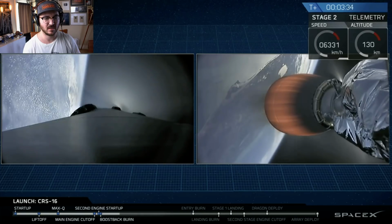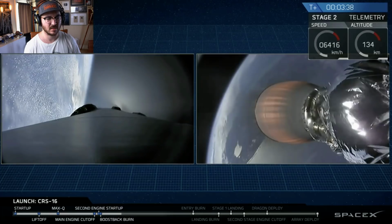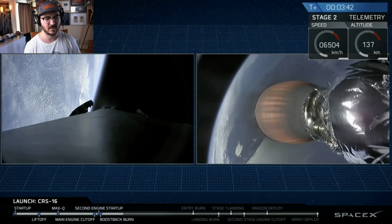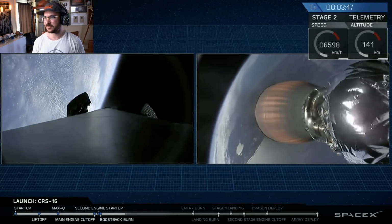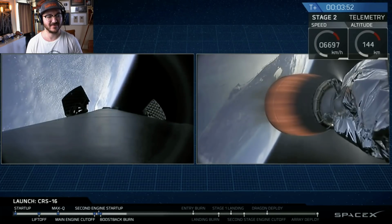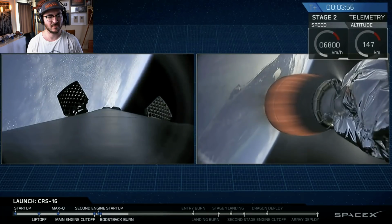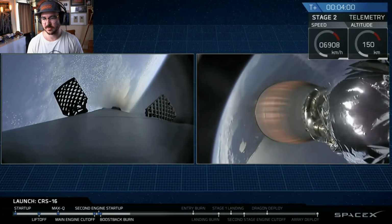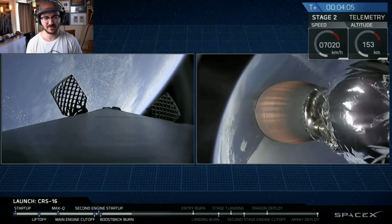We've heard the call-out shutdown on the boost back burn. First stage has completed the first of 3 planned burns that will result in return to landing zone 1 on Cape Canaveral, just a few miles from where the first stage just lifted off. You can see the grid fins slowly opening. The large titanium fins, we allow them to open slowly. We don't want them to open too rapidly. Second stage continues to look good. First stage good. T plus 4 minutes into flight. All systems are go.